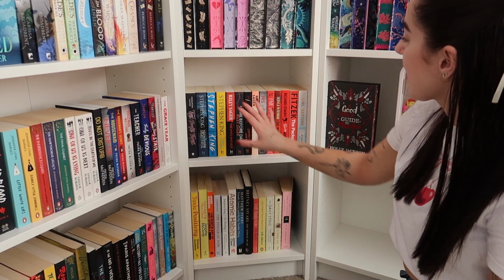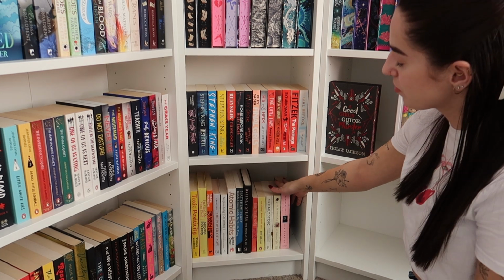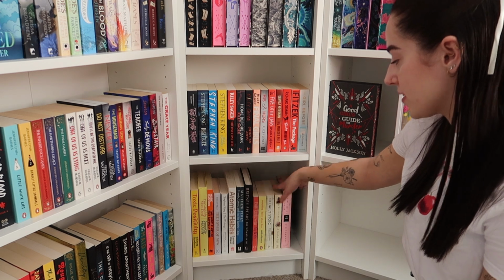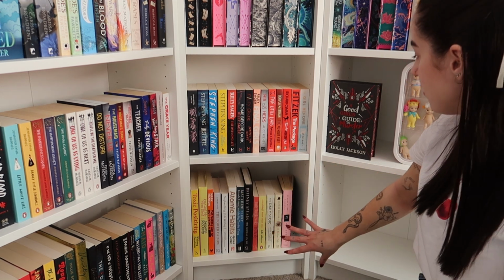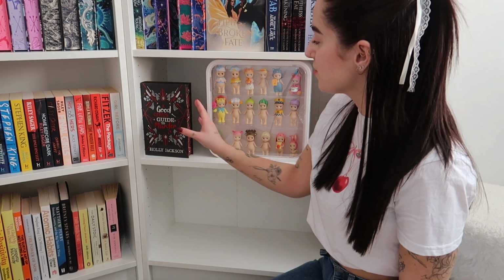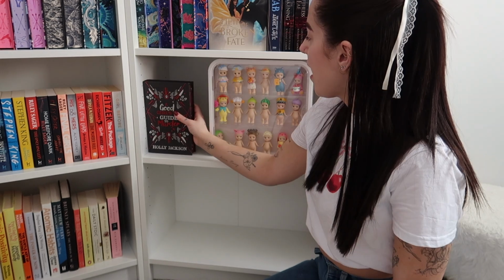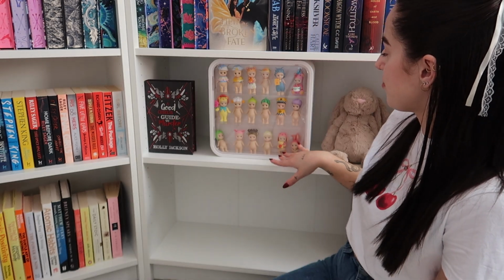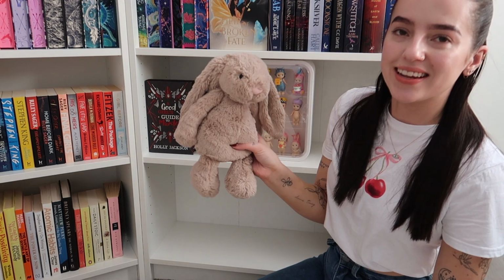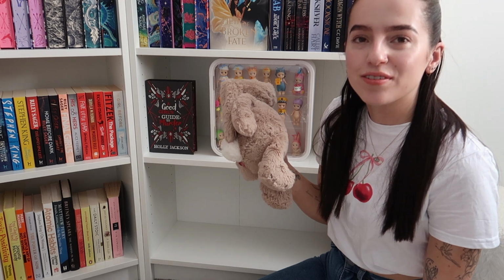In this middle shelf I have a bunch more mystery slash thrillers, and then down here I have more non-fiction books, like memoirs, self-help books, all different books that don't really fit anywhere else. And then over here I pretty much have two entirely empty shelves. So I have this hardcover of A Good Girl's Guide to Murder, which is the first book. I have this little display thing with all of my Sonny Angels, very cute. And then I have another little Jellycat over here, of course, because I buy things that are for children.